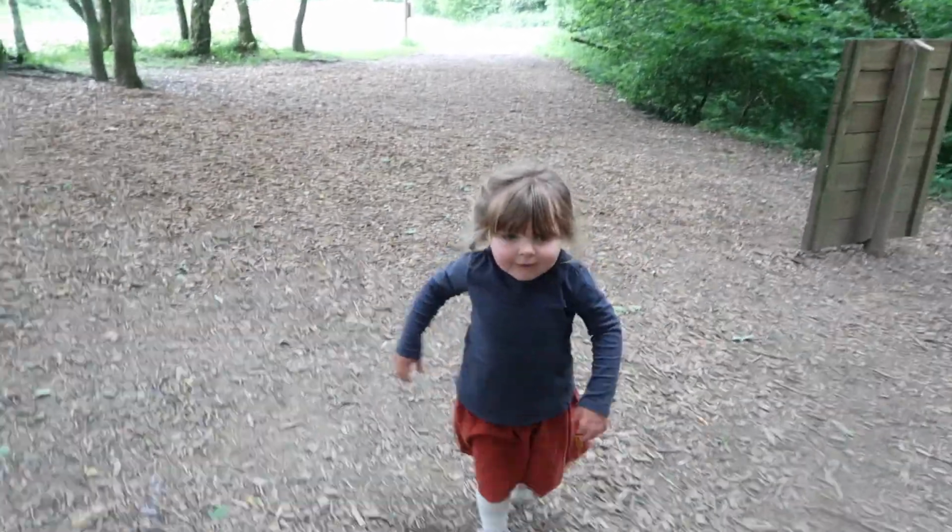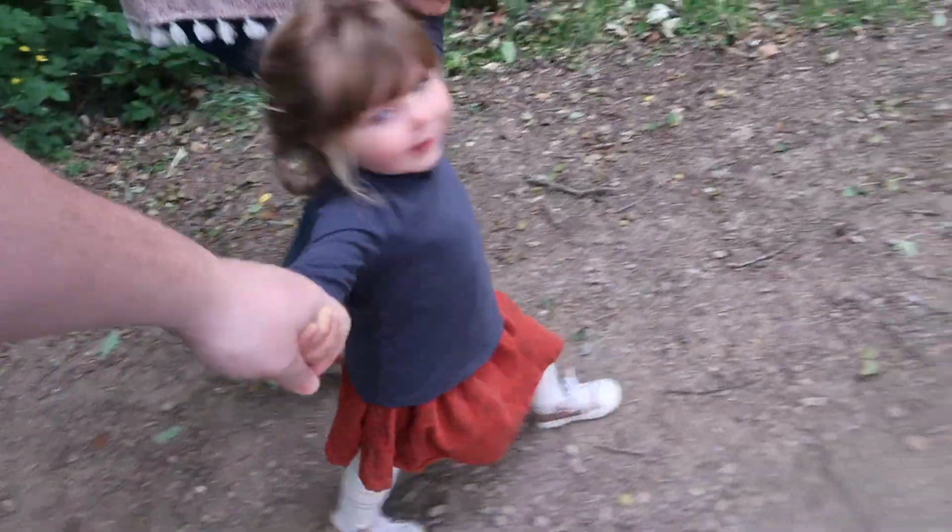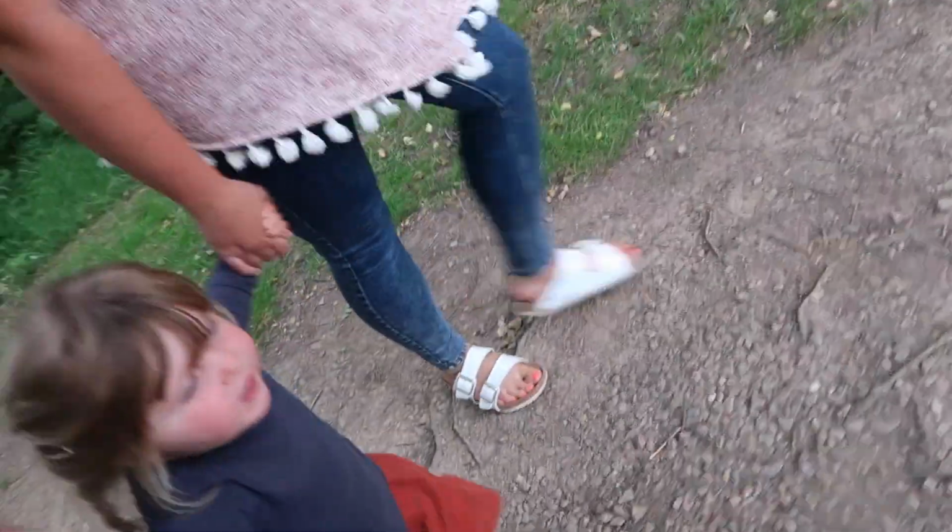Good girl. A mouse found a nut. And a nut. And the nut was good. Yay! Yay! Come on then. Bye, Gruffalo. Bye, Owl. Bye.